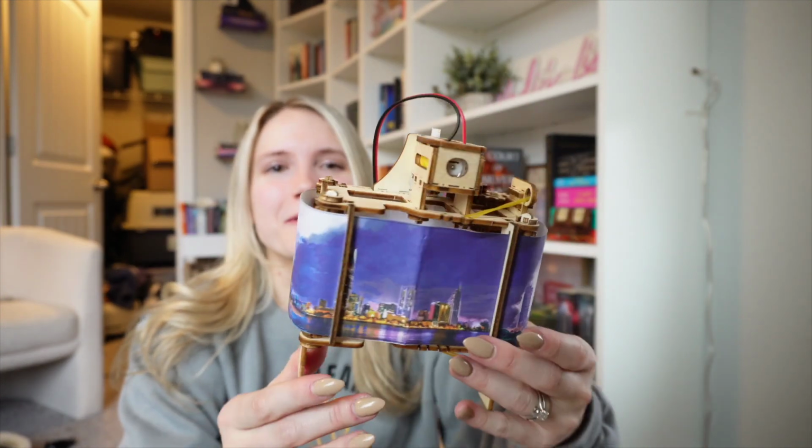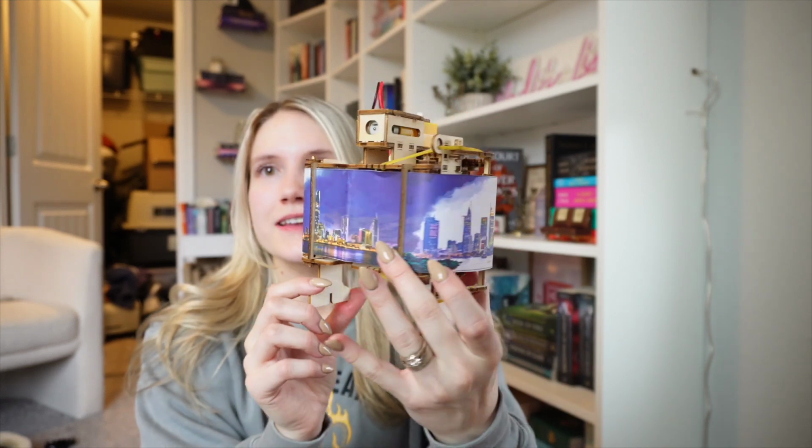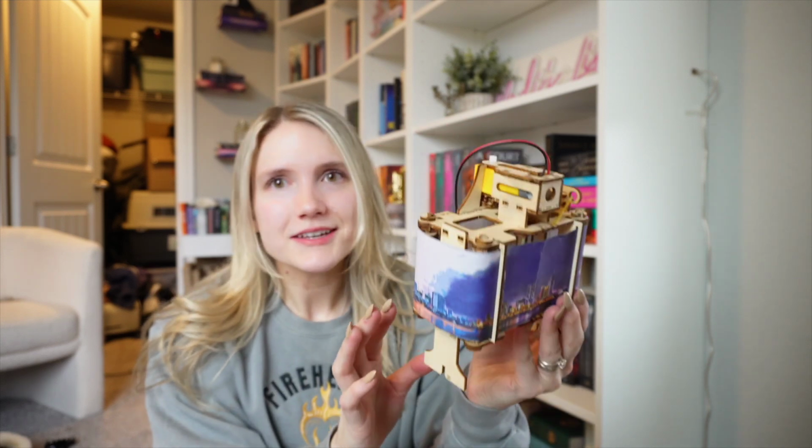I'm pretty sure this part of the train is supposed to move, so it kind of gives you a view. It's gonna be so cool when I finish. It has taken forever. This took 3 hours yesterday to do.